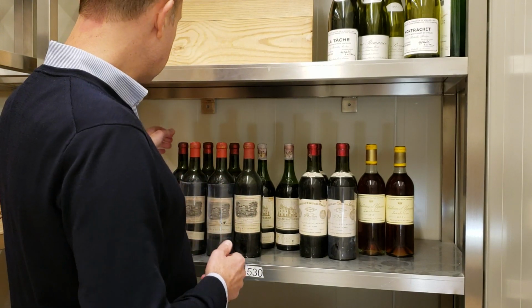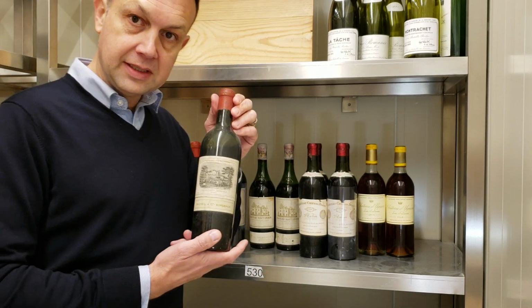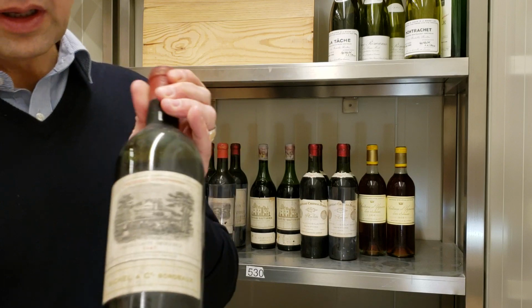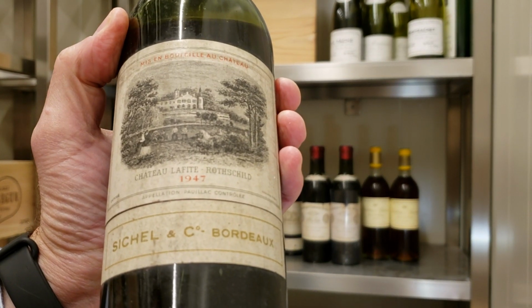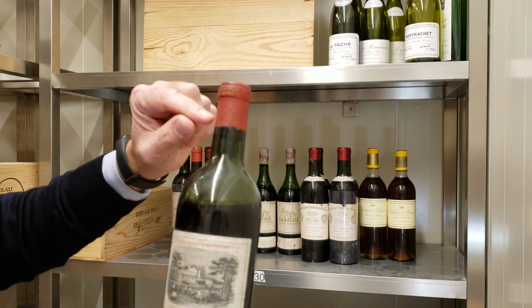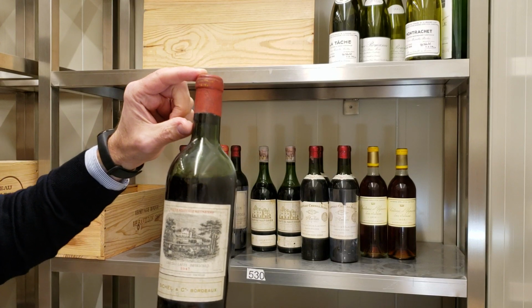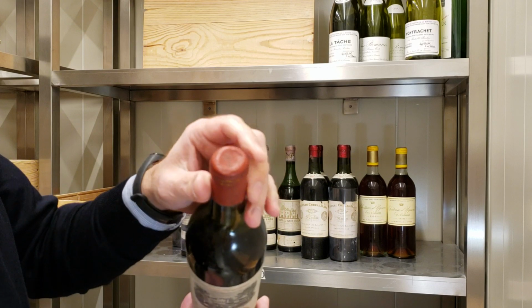Okay, so if we take for example this Chateau Lafite 1947, I don't know if you can see it well. I'm going to try to get it closer to the camera. Chateau Lafite 1947. First, something you can see is that the capsule is short, which is a good thing. If the capsule was long, it would probably be a fake, but the capsule is short and it corresponds to the vintage. It's slightly corroded as well.